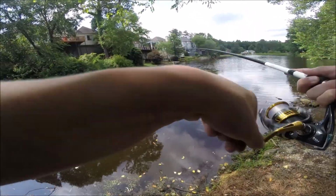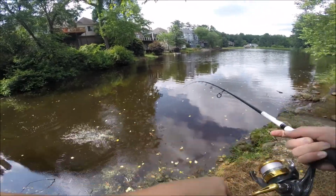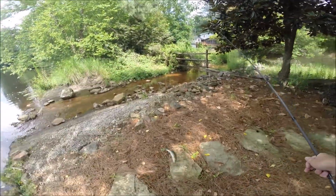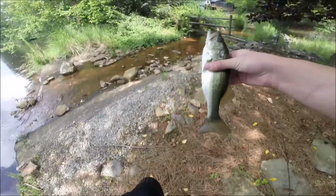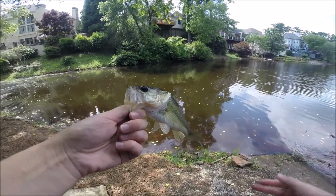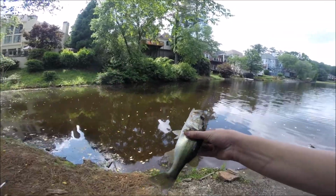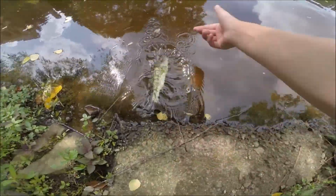Oh, first cast, what did I say? Yep, this is definitely better for this pond. And get up here. He's tiny, but oh. Come back here, dude. There we go. Tiny little guy on that tiny little crankbait. I mean, I'm not surprised. That crankbait was puny. First cast in this pond, and what do you know? Got a fish already. All right, let's release this puny little fish.